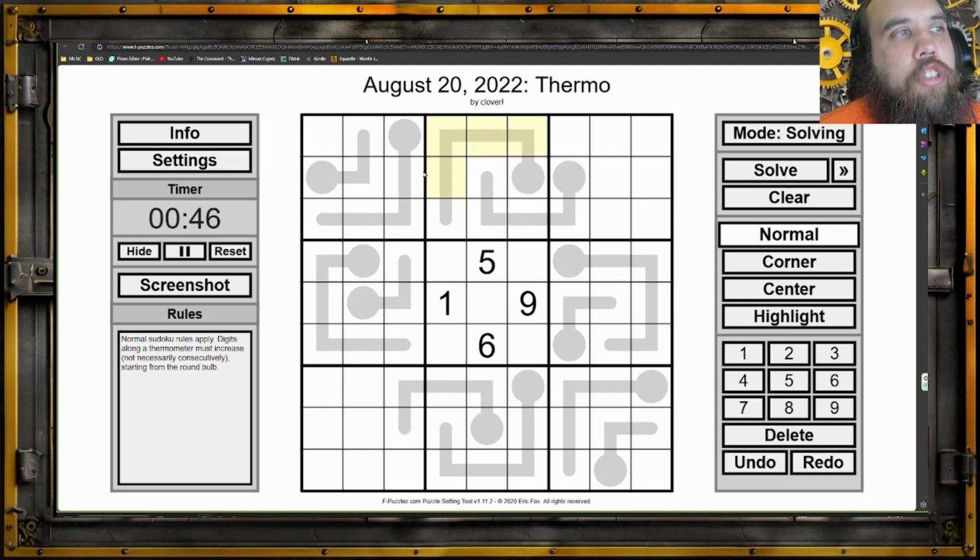Something very clear to start off with this puzzle is, where does 1 go? Like I said, if this was a 1, then this would have to be a 0, and that can't happen. So this is the only place for a 1. Conversely, down here, this is the only tail. This is the only one without a number bigger than it. So this would have to have a number bigger than it. It would have to be a 10 if it was a 9. So this right here has to be the 9.